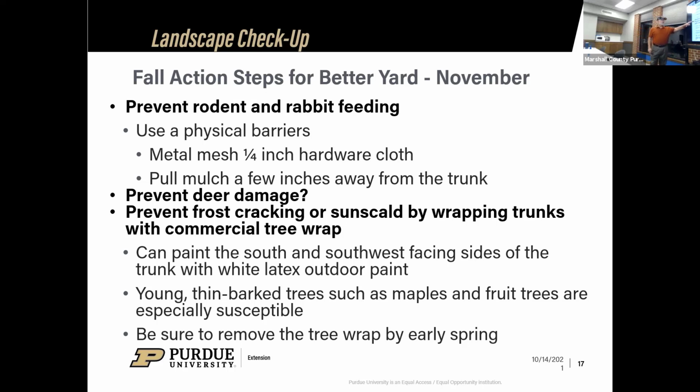Prevent deer damage. That's planting plants that they don't like. That is making something taste bad in the landscape that you really want to keep. So like your hostas, if you would just spray those and nothing else, they won't eat the hostas with a hot sauce.